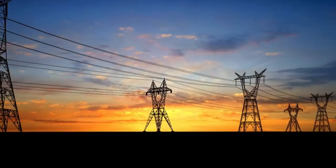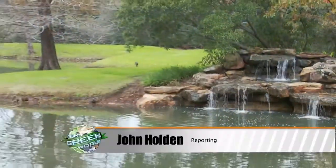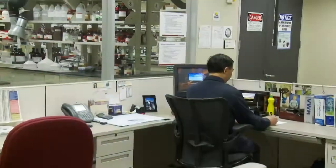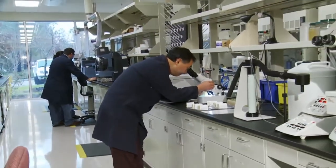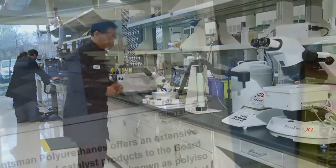Ultimately, it's the energy of the sun that produces our renewable resources to power our green economy. But today, man's innovation is aimed at sustainability in using these resources in all facets of our lives. This is especially true at Huntsman, one of the world's largest chemical companies, which has been building a sustainable future through chemical research for more than 40 years.